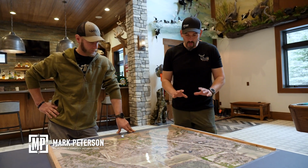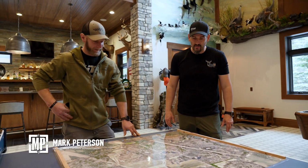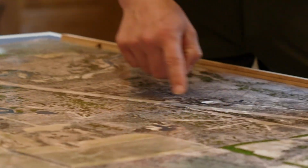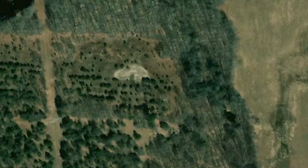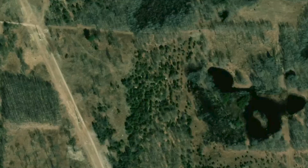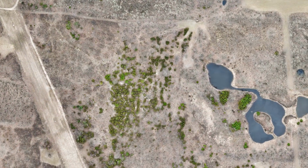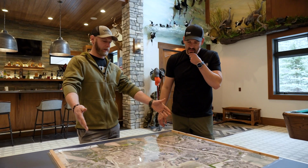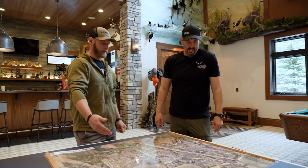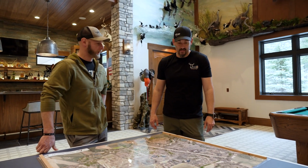It's so different looking at it like this compared to a satellite image or what's on the apps right now. Satellite, it's just green. Yeah. It's just entirely green. Well, like right here, it's just green clusters, right? You can't even see any of the shooting lanes we've done over the years or anything like that. You guys do a lot of work on this property every year too, so it's always changing. Mm-hmm. You've been hunting this property for 30 years. The stuff that you guys have done to this in 30 years, I mean, unfortunately, some of the satellite imagery probably hasn't been updated in the last 10 years. Very true. Yeah, very true.